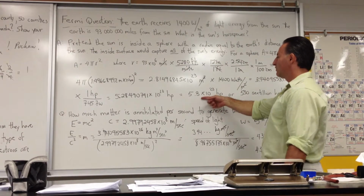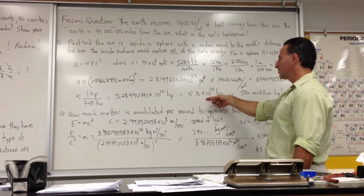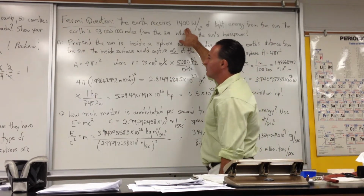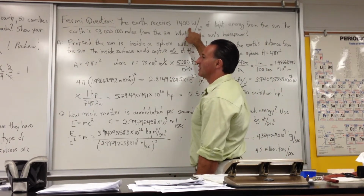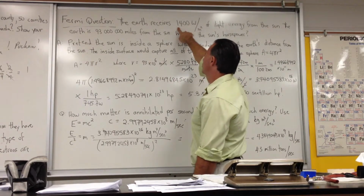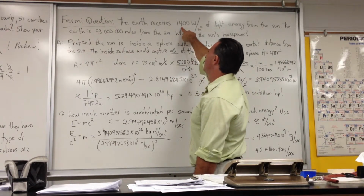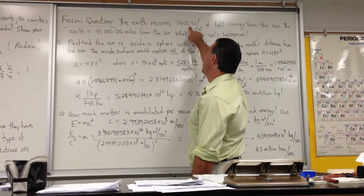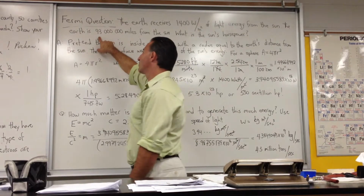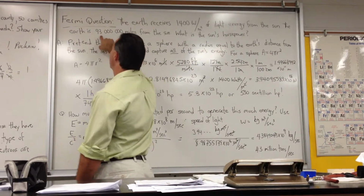Now I reported that the value is 5.3 times 10 to the 23 because the original value had only 2 significant figures. Now this looks like it might be 4 significant figures, and if I had put a decimal place here, it would be. But there's only 2 significant figures there because you only count the numbers. These zeros count as spacers. There's only 2 sig figs here, there's only 2 sig figs here. This looks like 8 sig figs, but in fact it's only 2.